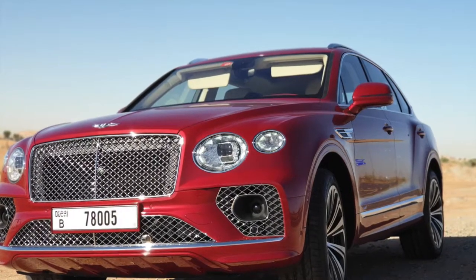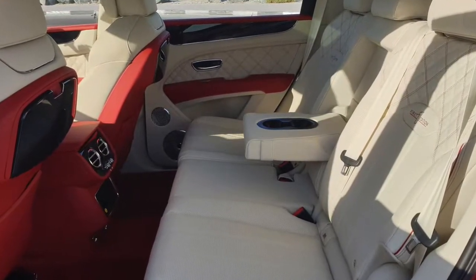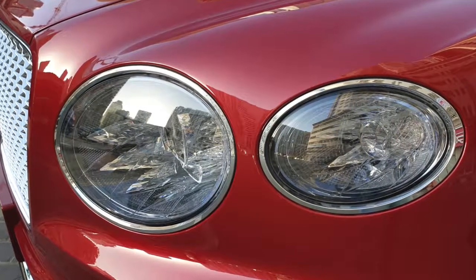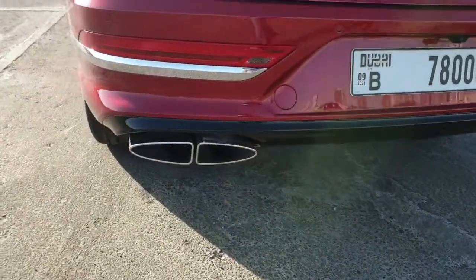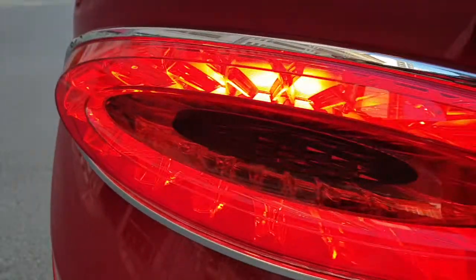This is the new Bentley Bentayga 2021 facelift, and here's what's new in a nutshell. The new Bentley Bentayga greets you with an upright matrix grille. The new LED matrix headlamps have a signature design inspired by cut crystal glassware. The rear track has been made wider by 20mm. The lamps now form a brilliant capsule of light.